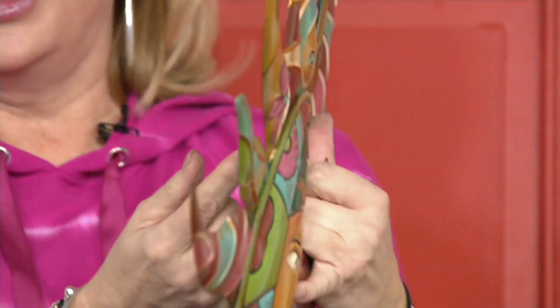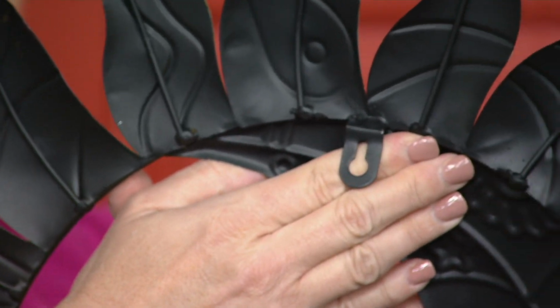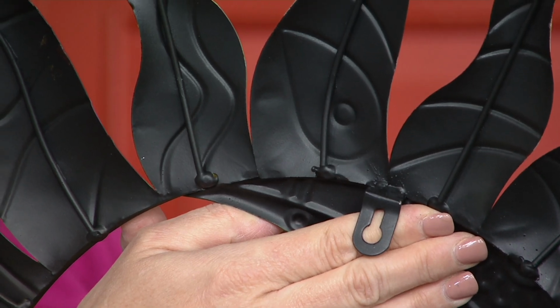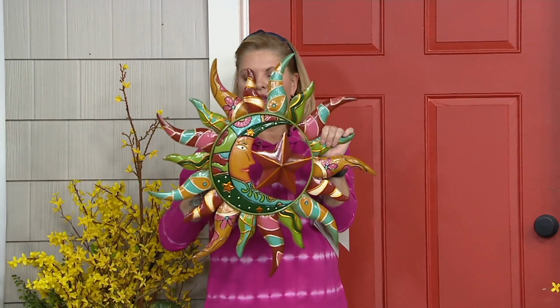Yes. The hook is already, I don't know how to show it to you. There you can see, right here's the hook. Oh, there you go. Yep, that's a keyhole. So all you do is just hang it right on that. So if you've got it on a fence, you just put a nail in or a screw. If you just want to use a hanger, you can go ahead and loop it through that.